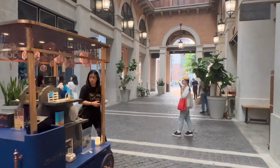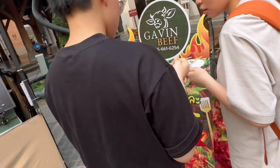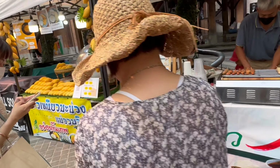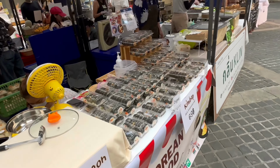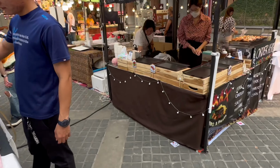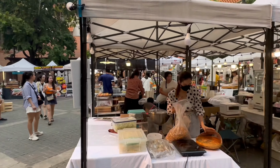It's a little bit hot today, guys, but anyway, I just came across a food market, so let's go eat. I haven't had lunch yet, so this is perfect. Ooh, dumplings. This looks yummy. Shepherd's pie. Interesting. Sushi. Okay, let's get something. I think I'll get the dumplings. There's also restaurants here if you don't want to eat from the market, but I'll try the dumplings from the market.